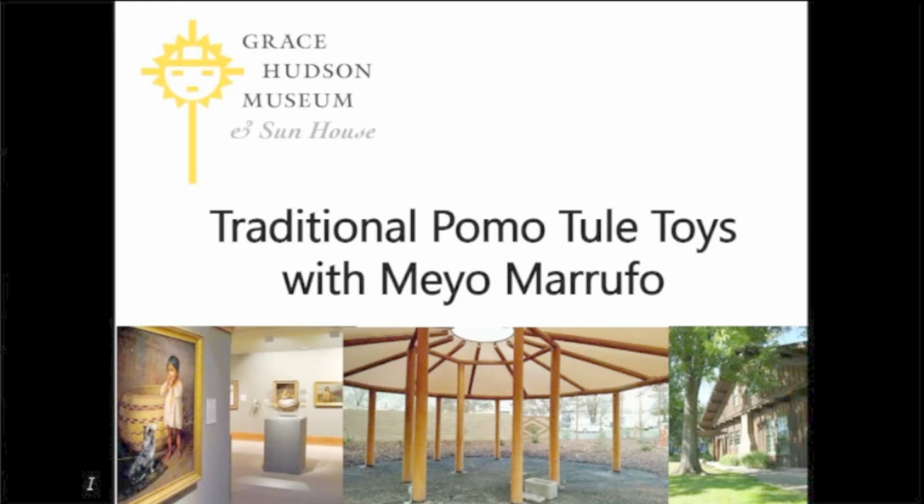They provide opportunities for cultural engagement, art appreciation, historical reflection, and hands-on learning through three areas: the galleries, where you can see short-term exhibits, permanent collections showcasing Grace Hudson's art, and the Pomo Culture and Basketry wing that just opened up fairly recently. The Sun House, which is the home of the Hudsons, and then the Wild Gardens, which teaches about our local environment and the landscapes of the Pomo Indian people. I actually have one of the posters in back of me.